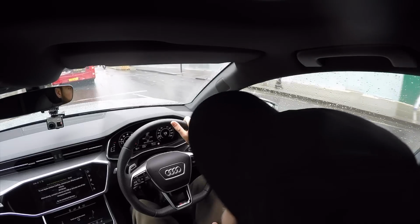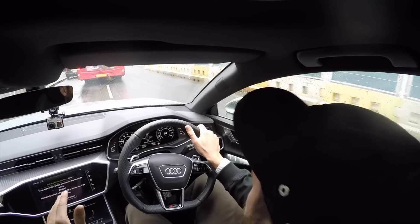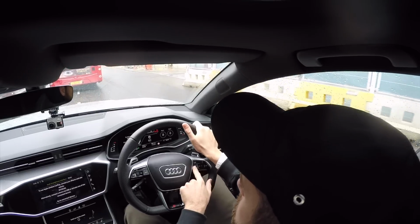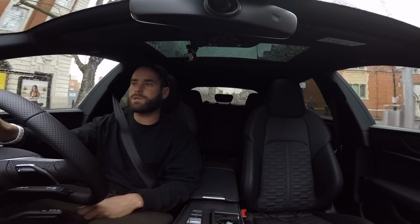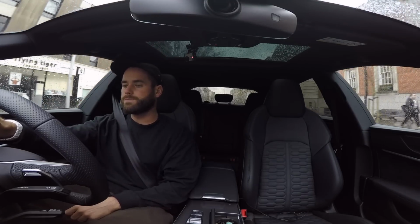So right now we're in comfort mode. You can knock the gear stick back and it puts it into the sport gearbox, and then you can press RS mode. You've got RS1 and you've got RS2 mode as well. Purely because I absolutely love the RS2 of old, I've had it in RS2 mode quite a lot.